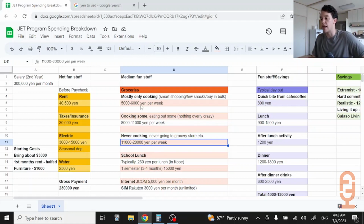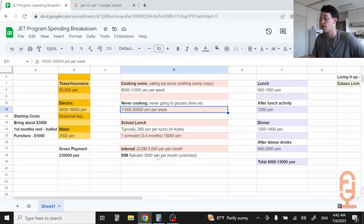So, again, 5 to 6,000 is very extremist. 11 to 20,000 for me is kind of higher end, but it's not extreme by any means. Some people spend this like it's nothing. So, you have to figure yourself out on that and what you think is good.